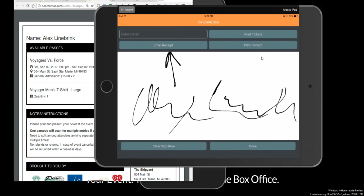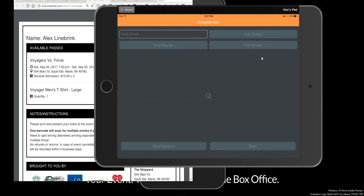Or if you have a thermal printer or even a hard cardstock ticket printer that works with our system, we work with Star thermal printers, thermal receipt printers, and Boca ticket printers. You can use one of those options if you have that set up. And otherwise, you can click Done at the bottom, and we're good to go.